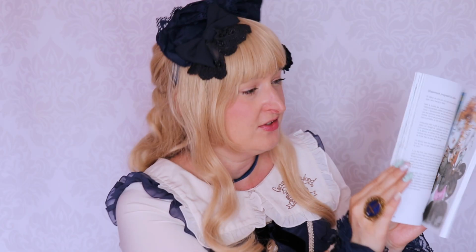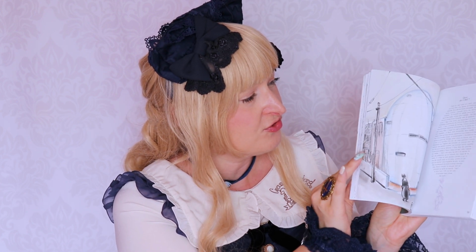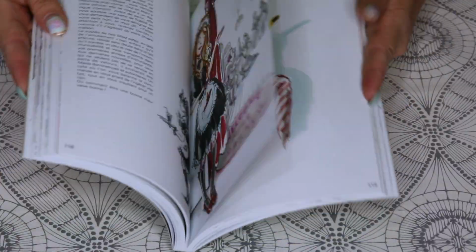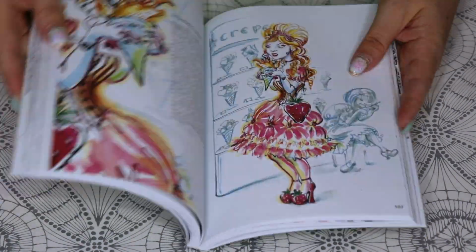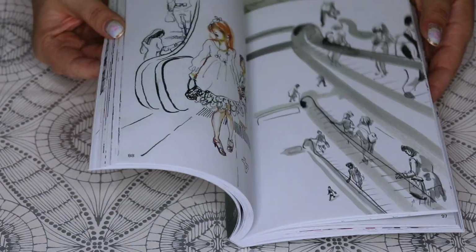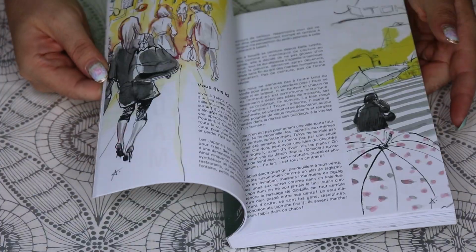Anyways, I bought this book that's called Look at Me Tokyo. Even if the title is in English, this is actually a book in French. This is an artist that drew a lot of people that he saw in the streets of Tokyo, and also wrote essays about their style and stuff like that. There's a whole chapter about Lolita and Harajuku. I bought it. It was only €5.